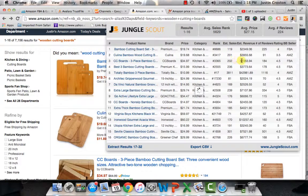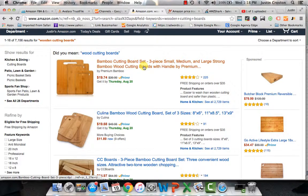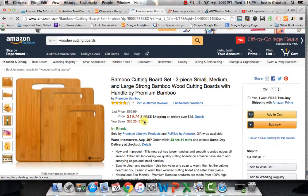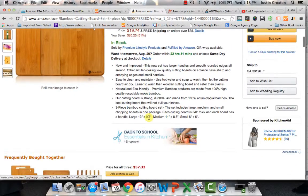I might look at a couple others and say, you know what? This could be a very interesting category to go after. I'm going to go ahead and jot this one down. And so once I've done that, and let's say I've then decided to hone in on a particular competitor, for the sake of this exercise, we're going to focus on these guys at Premium Bamboo.